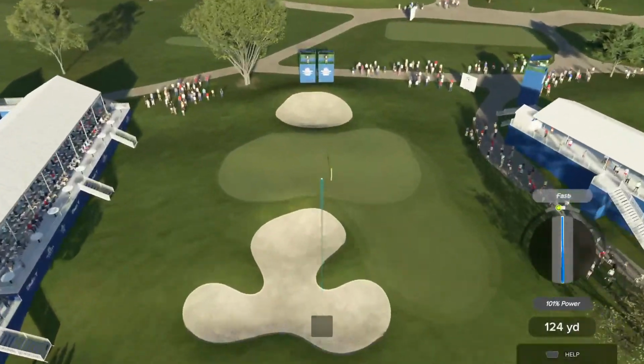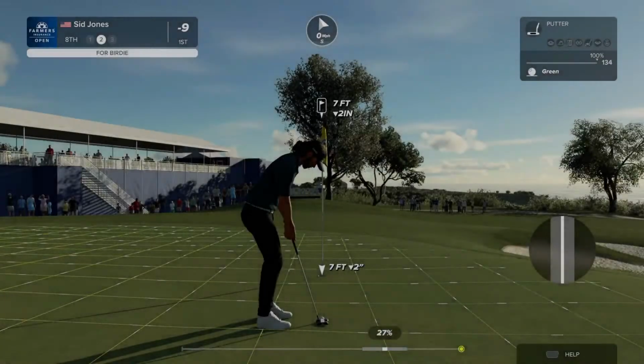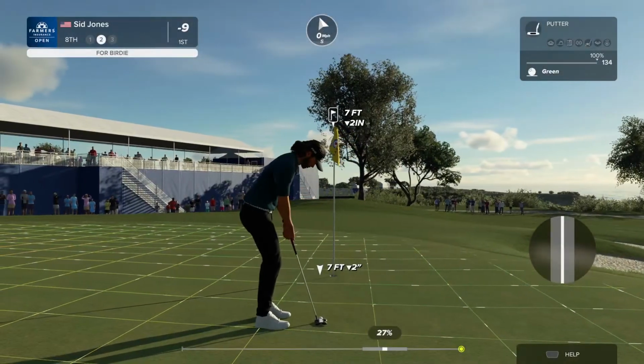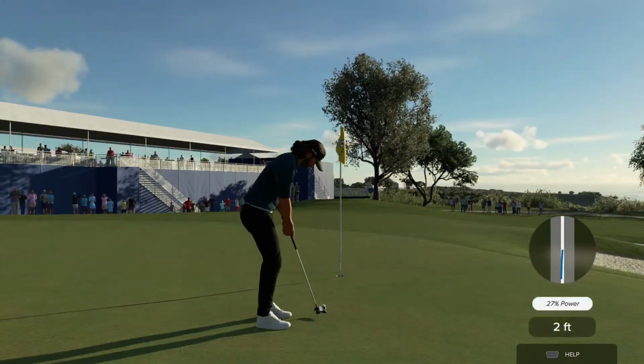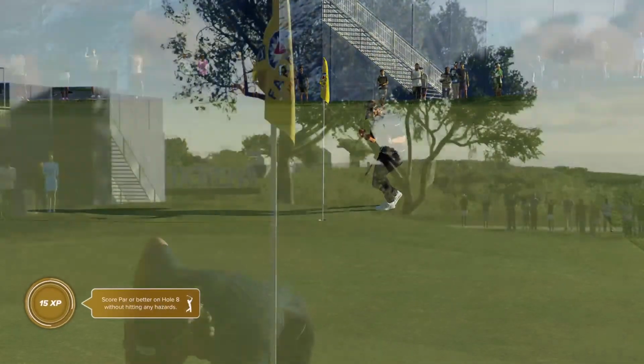Going with the 7. Well, that's well played into birdie range here at the 8th. 7 feet to the cup. Good looking putt. Don't want to state the obvious, Rich, but a little too hard that one.